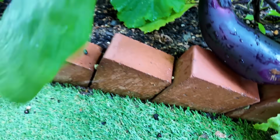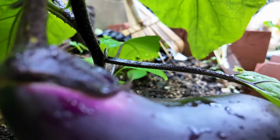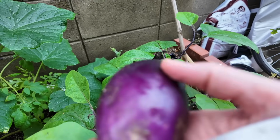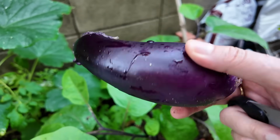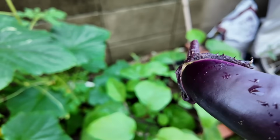So I'm going to pick this eggplant. It looks ready now, and I want to get to it before any animals get to it. I'm not using any kind of pesticides, so I've been really lucky that nothing has gotten to this. One of the things I've been really conscious of is only planting things that I actually enjoy eating.